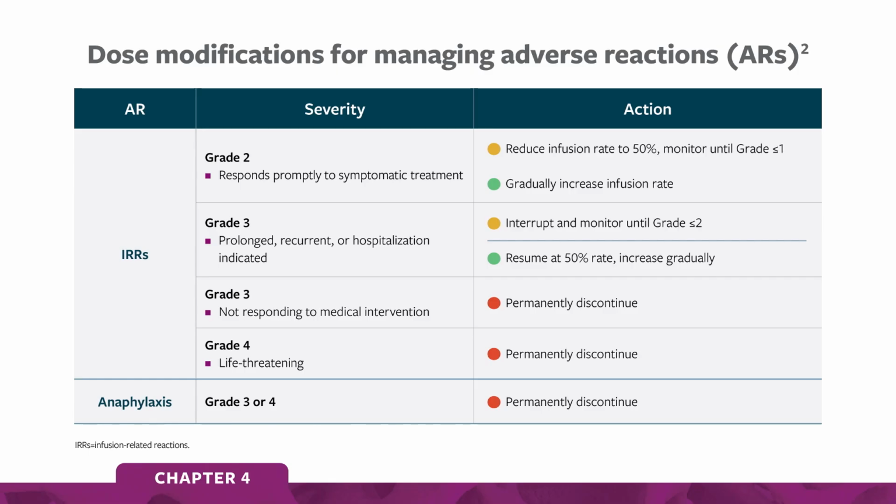Shown here are dosage modifications for infusion-related reactions, or IRRs. For grade 2 IRRs, the infusion rate should be reduced to 50% of the previous rate, and the patient should be monitored closely until they recover to grade 1 or less. Once the patient has recovered, the infusion rate can be gradually increased to the rate prior to the event as tolerated. For grade 3 IRRs, immediately interrupt DANYELZA and monitor closely until the patient recovers to grade 2 or less. Upon recovery, resume the infusion rate at 50% and gradually increase as tolerated.